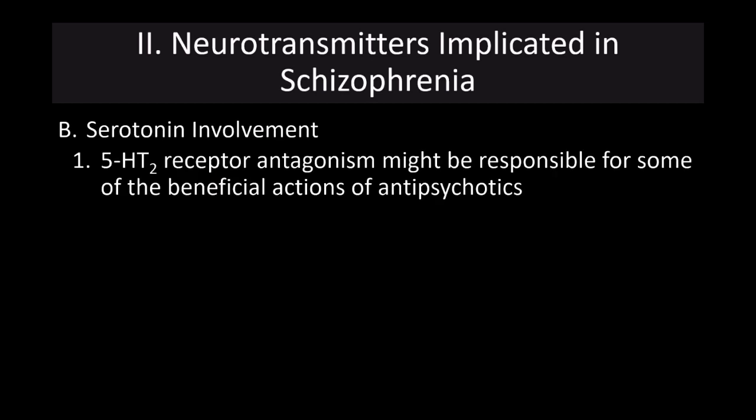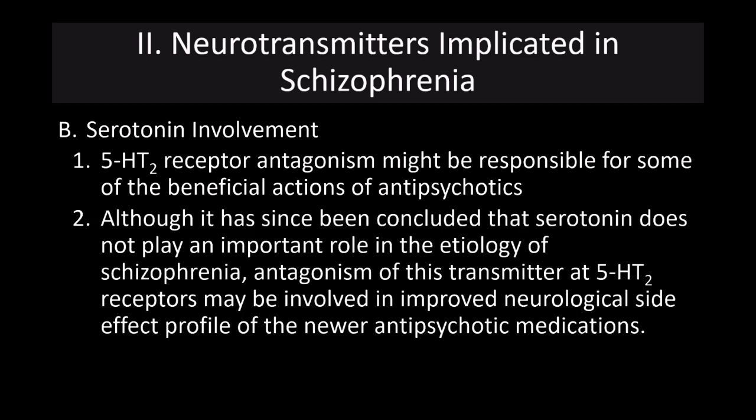We believe that serotonin is involved. There's 5-HT2 receptor antagonism that might be responsible for some of the beneficial actions of antipsychotics. It's also possible that the 5-HT2 antagonism plays an important role in improving the neurological side effect profiles of these newer antipsychotic medications. So it's possible that the serotonin blockade is helping the side effects, or it's helping the schizophrenia.